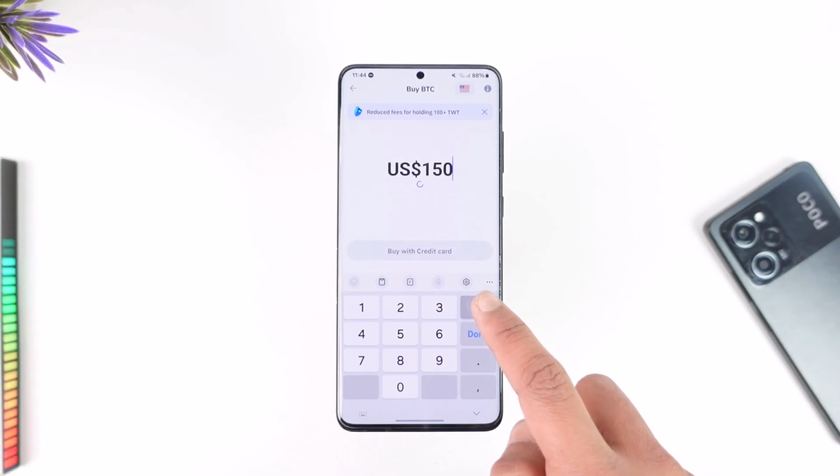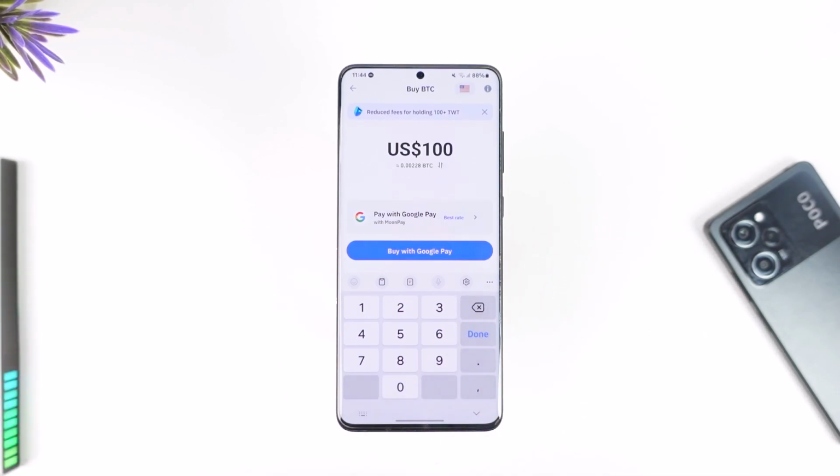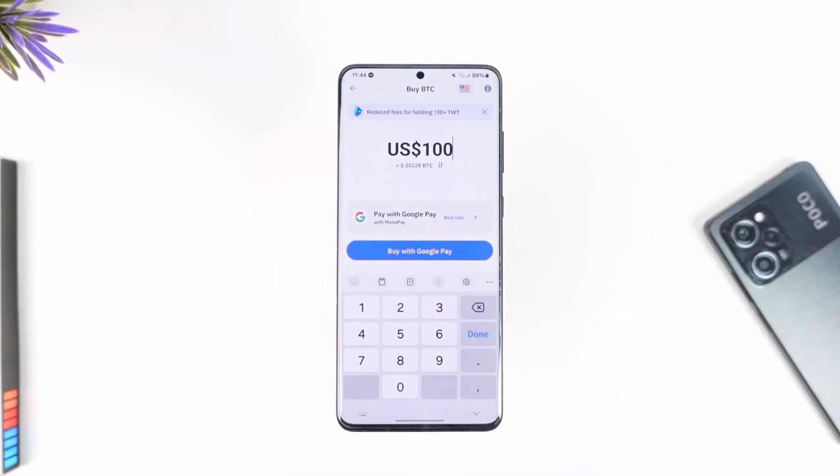So now you just have to enter the dollars worth of Bitcoin you want to buy. Let's say you want to buy 100 US dollars equivalent of Bitcoin. You'll see how much Bitcoin that you'll get. For $100, I'm going to get 0.00228 Bitcoin.